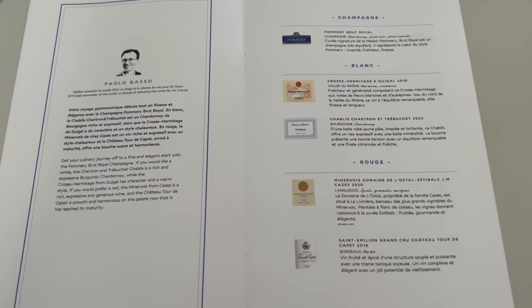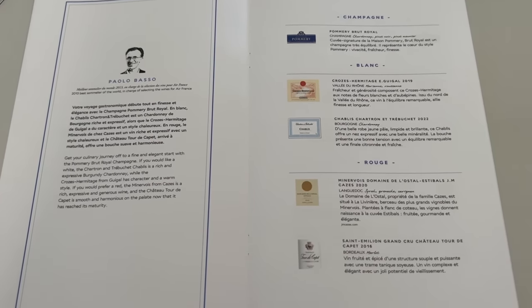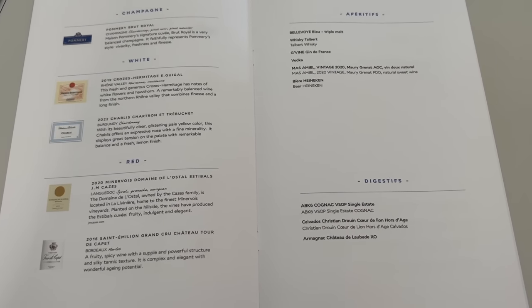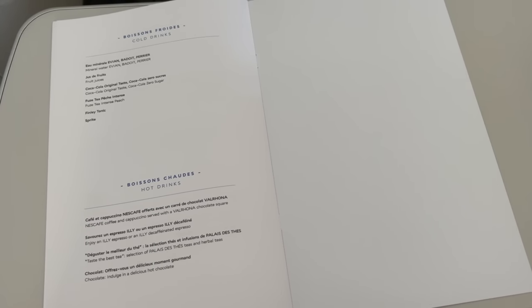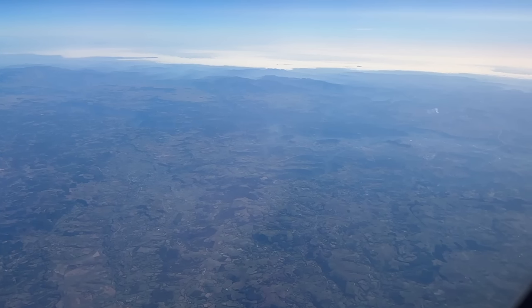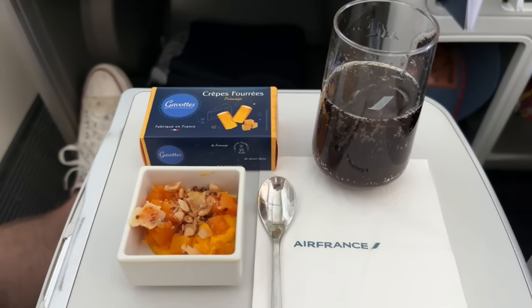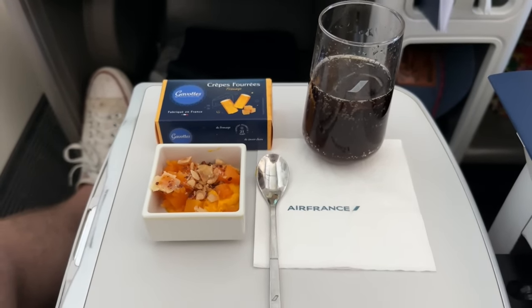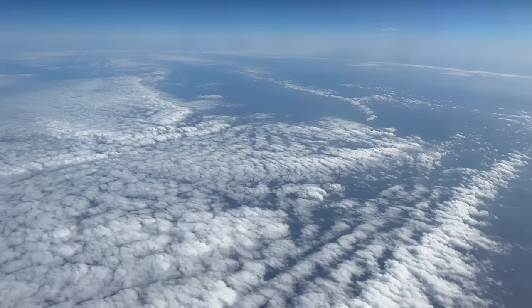Next was a couple pages explaining the drink options, both the wines, champagnes, and then hard alcohols. Then the non-alcoholic options, the cold drinks and the hot drinks. Our meal service started with this nice little carrot, butternut squash, and hazelnut puree, along with these little cheesy, crunchy snacks.